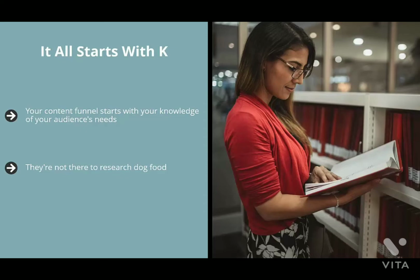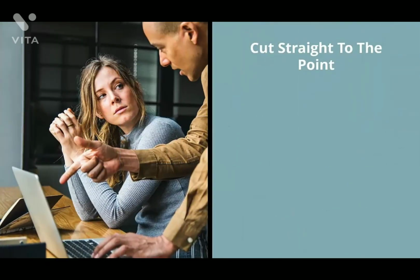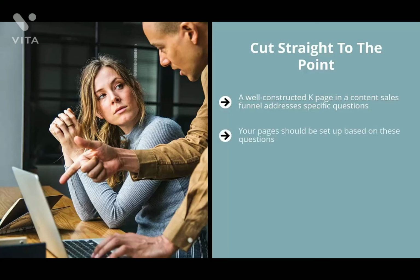A well-constructed K page gets to the heart of the matter. Cut straight to the point. A well-constructed K page in a content sales funnel addresses specific questions. For example, if somebody wants to immigrate to Canada, the first thing that they want to ask is, am I qualified? Do I have the right education for it? Do I have the right background and experience? Your pages should be set up based on these questions. There are great resources online you can use to find these questions. The most common, of course, is Google AdWords Keyword Planner tool. You can also use a tool called AskTheAudience.com. Whatever the case may be, think of organizing your K pages around questions because people work with their problems in the form of questions.